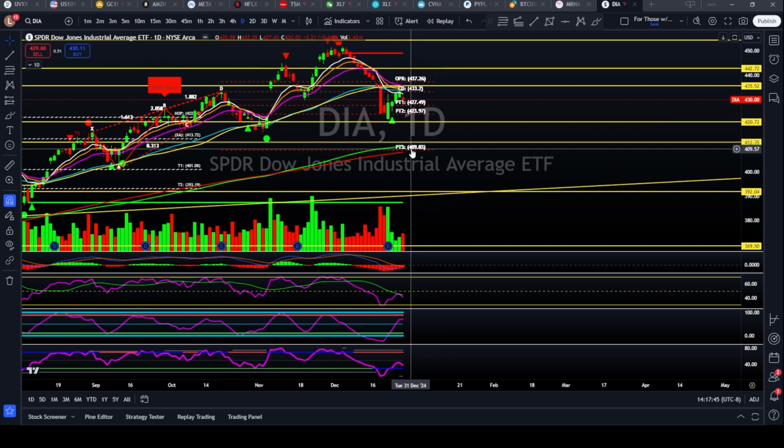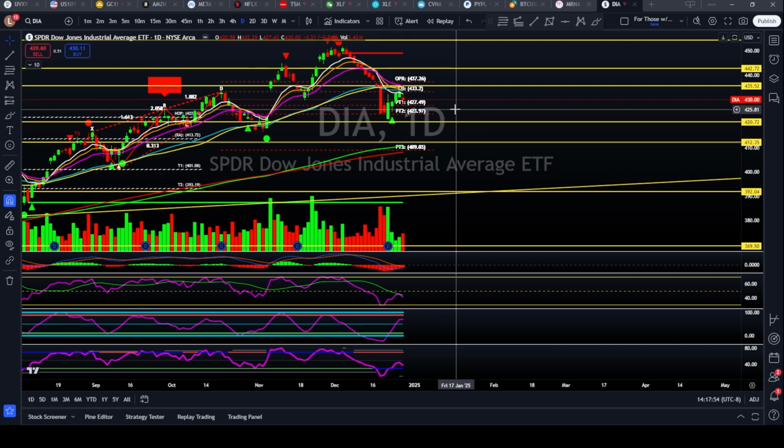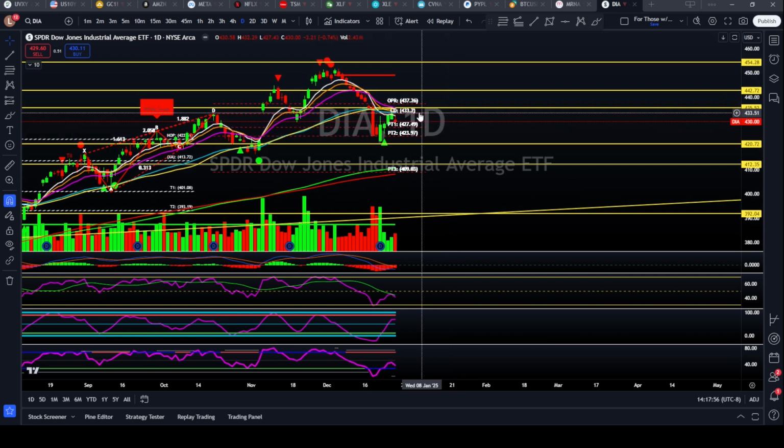Losing that level, you can come back for the White Swan PT3 target there at 409.03, where the 200 EMA and SMA are at. Targets to the upside, the next level, in my opinion, you need to break above for the Dow Jones to get some bullish momentum, is to reclaim 435.73.